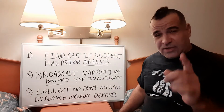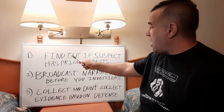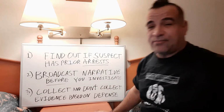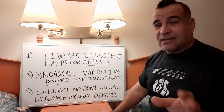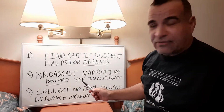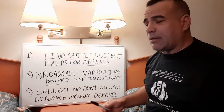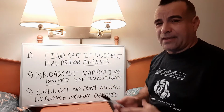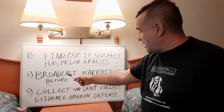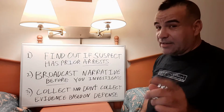Okay, the three tricks that most cops know are: 1. Find out if the suspect has any prior arrests. And we're going to get into the why of these in a little bit. 2. Broadcast your narrative before you investigate. And the narrative is what you say happened, like a truck crashed into a truckload of tomatoes. So whatever it is that you're saying happened, that's your narrative. Broadcast your narrative before you investigate. And we're going to tell you why.